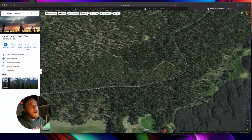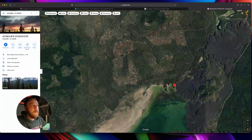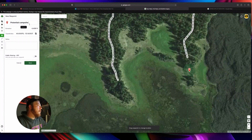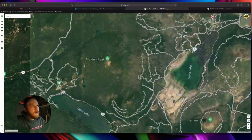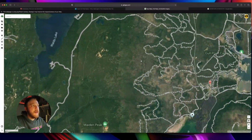So when you're on actual Google Maps, the more prominent national forest roads will come up on the map. So you can kind of get an idea of the road quality. Yeah, maybe we'll bookmark this one. Campsite on Lake Davis, or Davis Lake. Usually what I'll try to do is find a nice little trail and scroll down that one trail and see if there's campsites along that trail and bookmark them as I go.